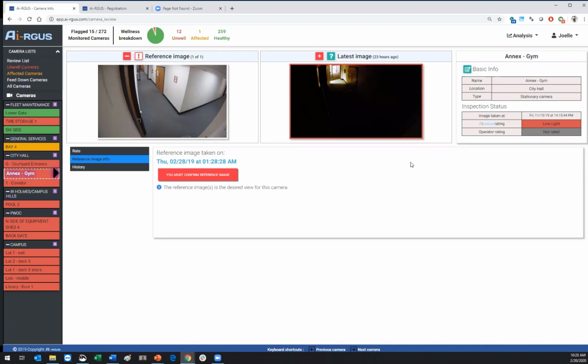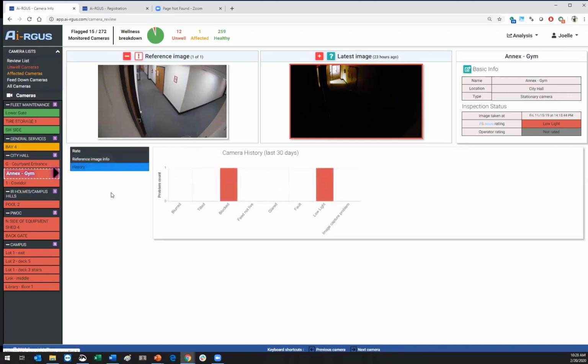Right. Okay. I also wanted to highlight that for each camera view that we see, there is a history button. So we can check, okay, I see low light here, but what happened to this camera over the past 30 days? Or we had one instance of block and another instance of low light. Like that, we can keep track of what's going on with that specific camera.